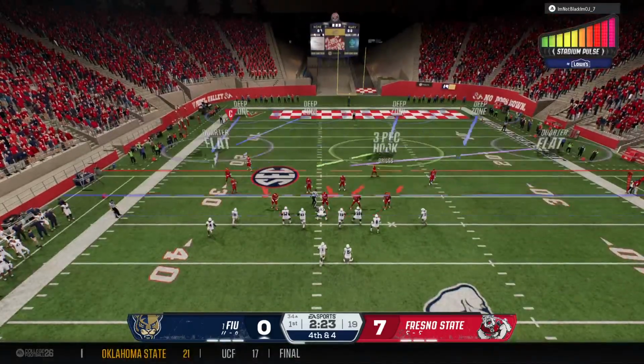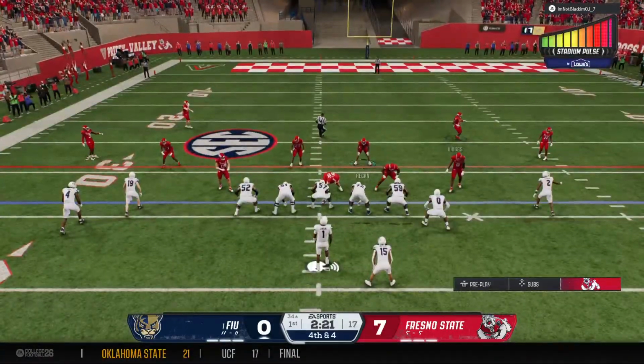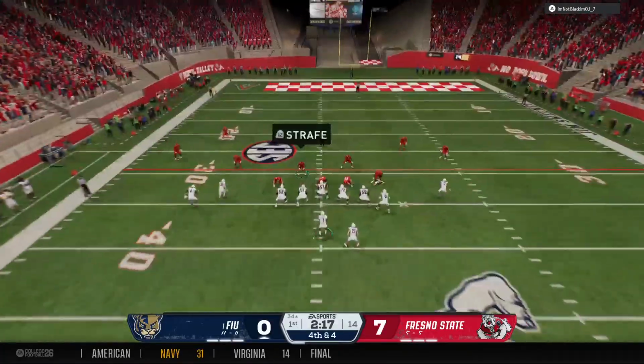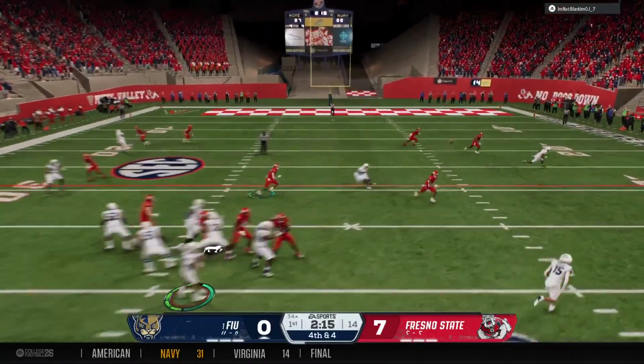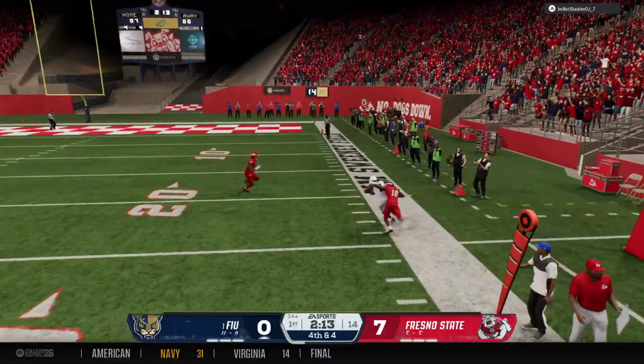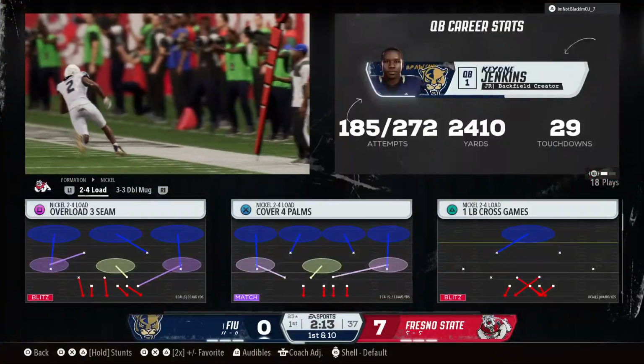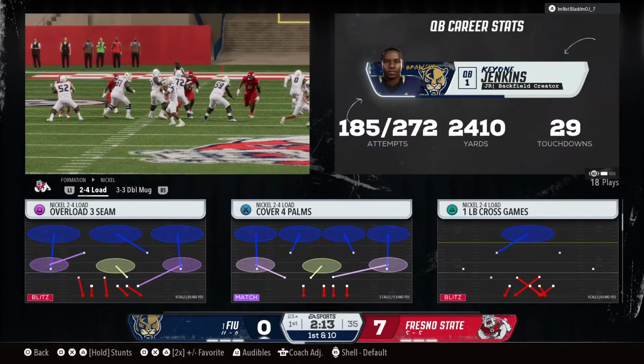Field goal try would have been a 51-yarder. They'll opt instead to try to move the chains on fourth down. He'll try to throw and pick up the first down. He's got it. First down and more. He works his way to the 23 before he goes out of bounds.